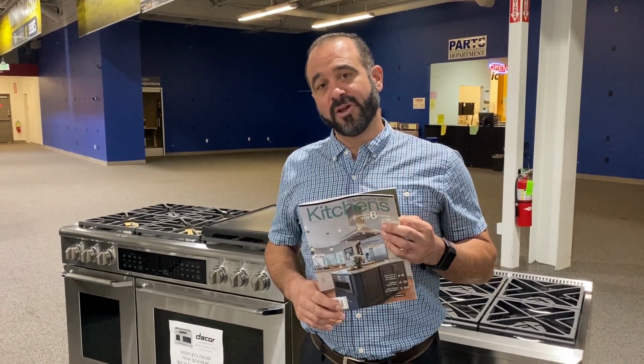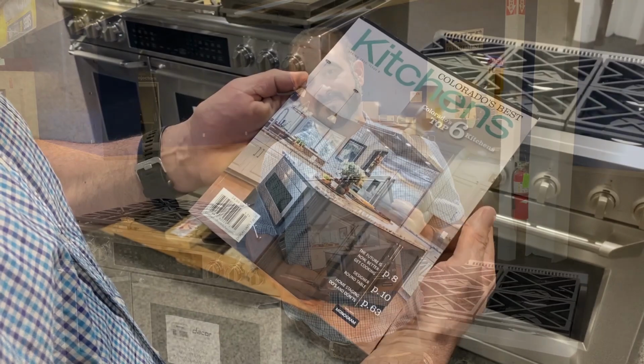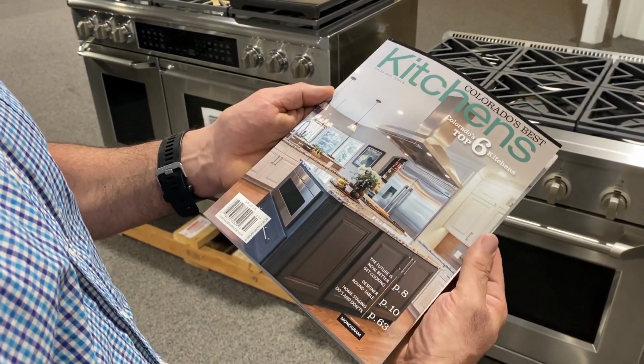So let's go through a few of the features of the magazine. These are available on newsstands, and they're being shipped directly to homes throughout Denver. Let's take a look. Colorado's Best Kitchens comes out twice a year. This is the spring edition.